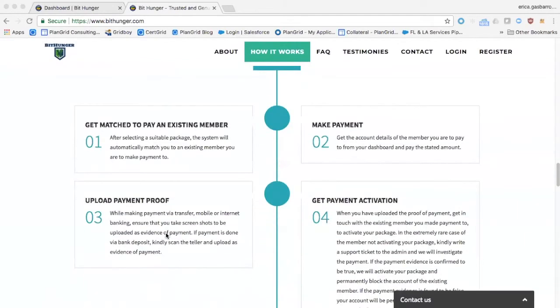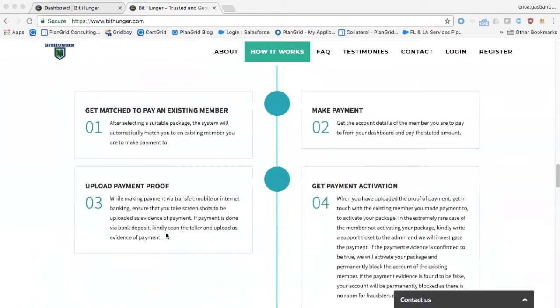So how does it work? After selecting a suitable package, the system will automatically match you to an existing member you are able to make payment to. Then you get the account details of that member and you pay them from your dashboard. The cool thing is there's no coins actually stored on this website. It all goes from your personal wallet to another person's personal wallet. So it's P2P. The actual website doesn't hold any coins, which I think is pretty cool.